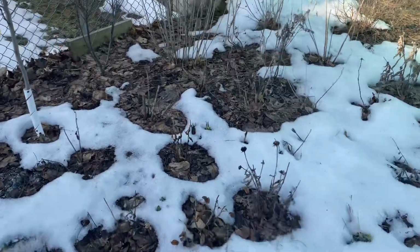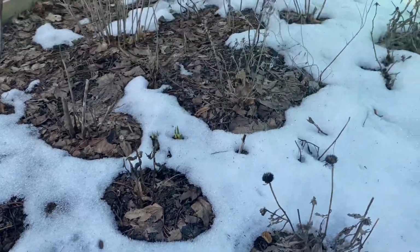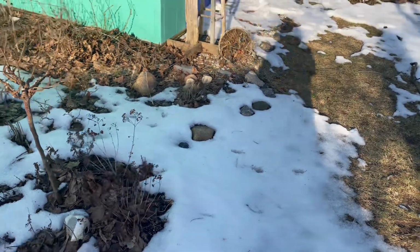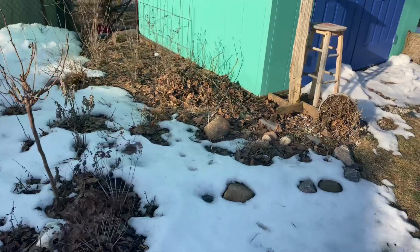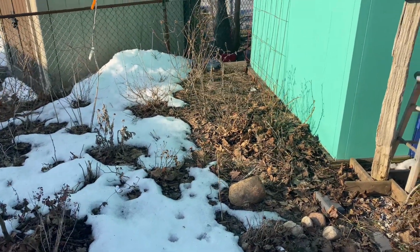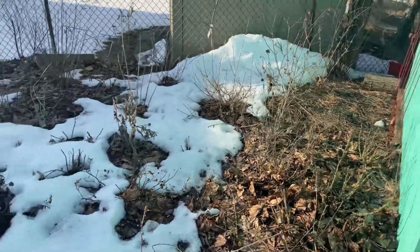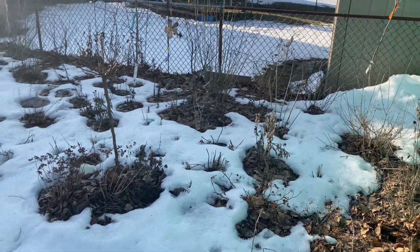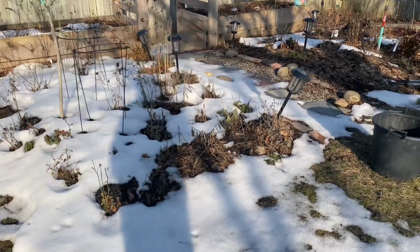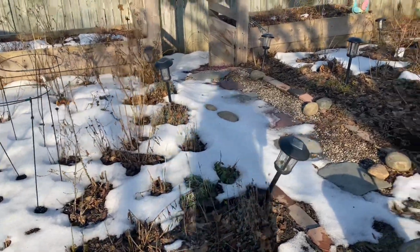And here you go, I do see some daffodils peeking through, which is super exciting. Lots and lots of cleanup to do, but it's really nice when you're out here cleaning up and you see signs of life. That's exciting. So I have to come out here and do a lot of pruning, but I'm still going to wait a little bit because the weather here, it's only March, so it can still be very cold, and we can still have a lot more snow coming our way.